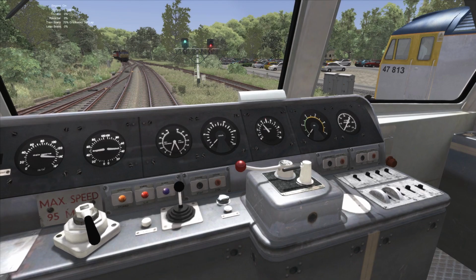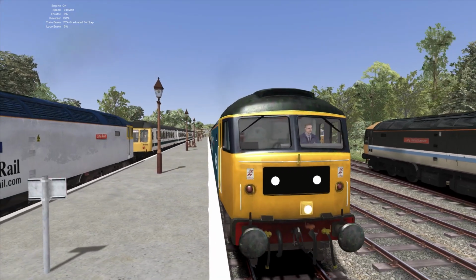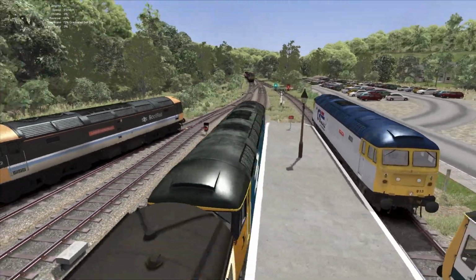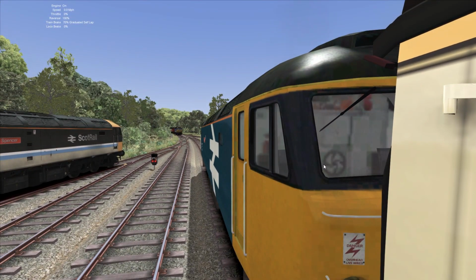Okay, so here we are in our 47. We're going to put the reverser into forward gear and drive up the line. So, as we can hear, two-tone horn. It's so satisfying to see this old model with AP sounds. It really is. Okay, so take it away, Jimmy Milne. We shall depart for the next station.